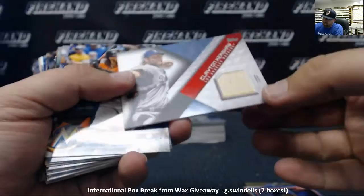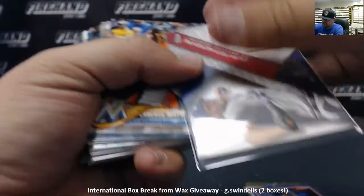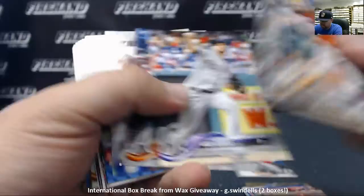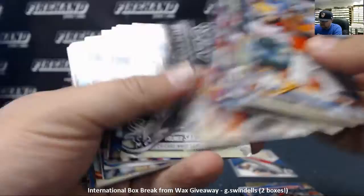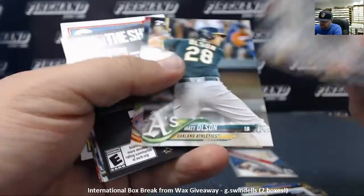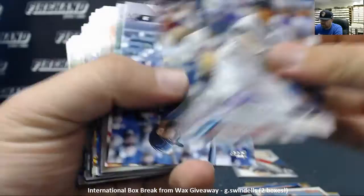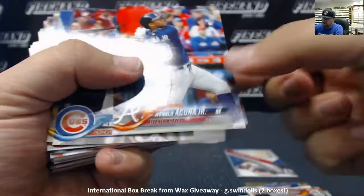Clayton Kershaw Game Used Bat Card. Nothing I love more than a game used bat card of a pitcher. For the Dodgers. Ronald Acuña Jr., that's one of the high number rookies. Atlanta Braves.